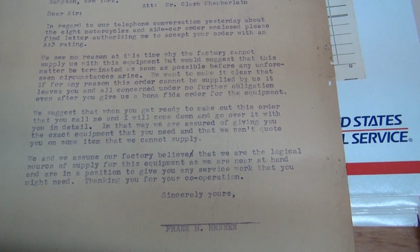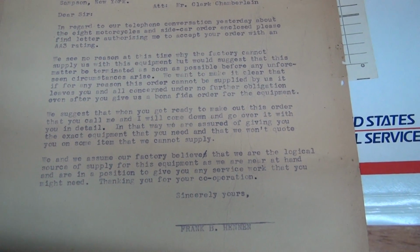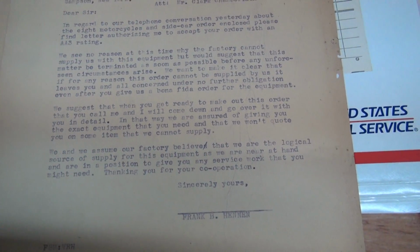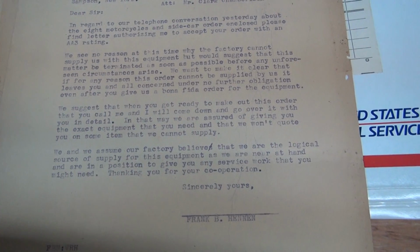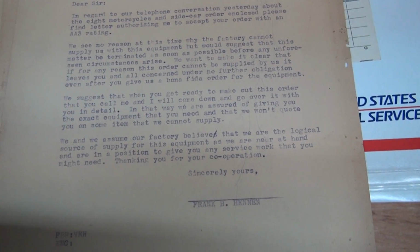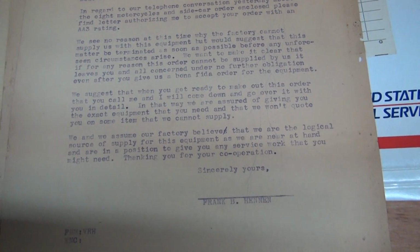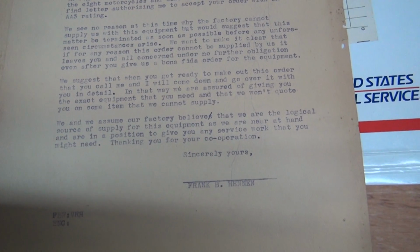We suggest that when you get ready to make out this order that you call me and I will come down and go over it with you in detail, and that way we are assured of giving you the exact equipment that you need and we won't quote you on some item we cannot supply. We assume our factory believes that we are the logical source of supply for this equipment as we are near at hand and are in a position to give it any service work that you might need. Thank you for your cooperation, Mr. Frank.